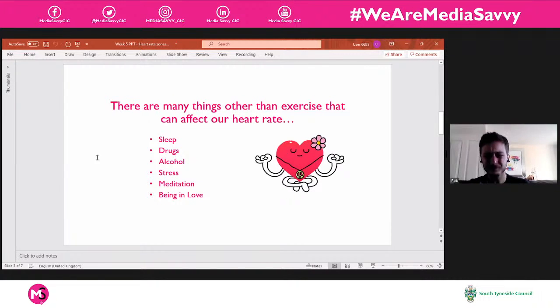Because it's quite a hard topic for people to talk about as well. So, of course, when we're feeling that stress, I'm sure it's a position that we've all been in. You feel your heart rate pick up. Like I say, sometimes it feels like your heart's going to come out your chest, and it's just not a particularly nice feeling from time to time. Meditation, however, goes the other way and can actually help us lower our heart rate. And meditation can be a good way to deal with stress as well, actually.